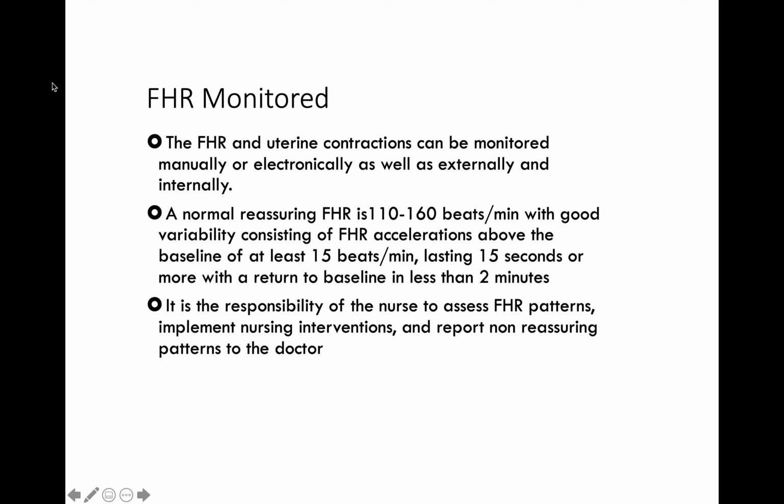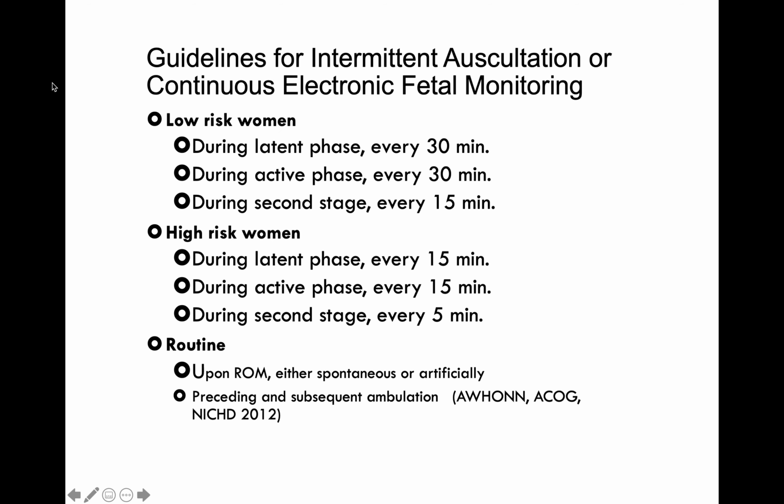And then here it is, the responsibility, that word that nurses are quite familiar with: to assess the fetal heart rate patterns, implement nursing interventions, watch how the baby is reacting, knowing we have these numbers and guidelines, and report non-reassuring patterns to the doctor. Reassuring just means that we know that their sympathetic nervous system is intact. They are reacting to being pushed down on by the contraction.